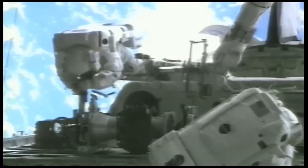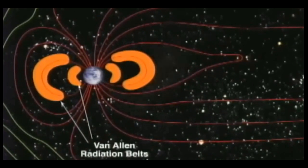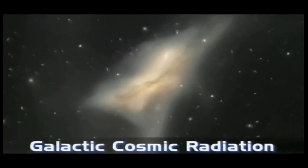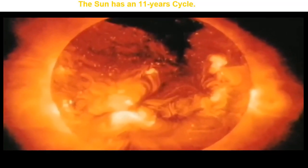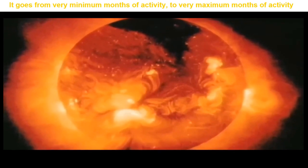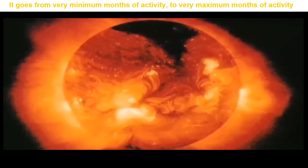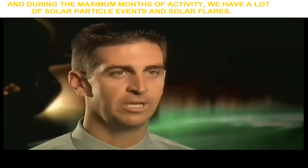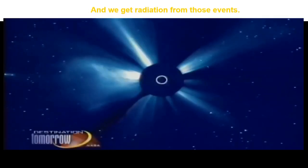Where does radiation in space come from? Actually, it comes from 3 different places when we're in low Earth orbit, like on the space shuttle or space station. We have radiation from our trapped radiation belts, the Van Allen belts. We have radiation that comes from outside our solar system called galactic cosmic radiation. We also have radiation that comes from the sun during big solar particle events. Now, the sun has an 11-year cycle that goes from very minimum amounts of activity to very maximum amounts of activity. During the maximum, we have lots of solar particle events and solar flares, and we can get radiation from those events.